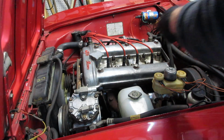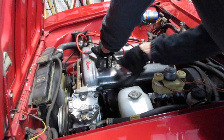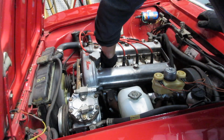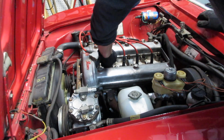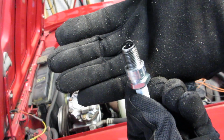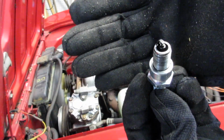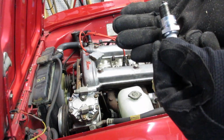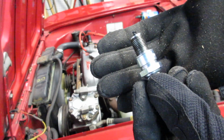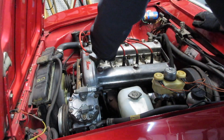Alright, so next up, let's make sure the spark plug's okay. Okay, so like I said, it's definitely getting fuel. It is working just fine. Let's throw a new one in. Got some new ones. We can just throw a new one in just to test and see what that does. It's the brand new plug. Give that a shot.